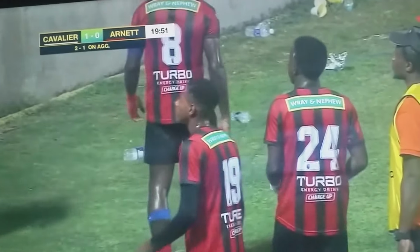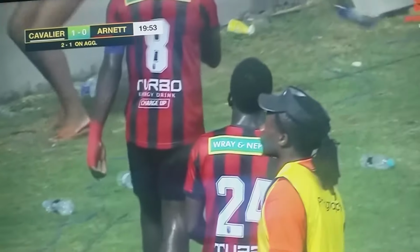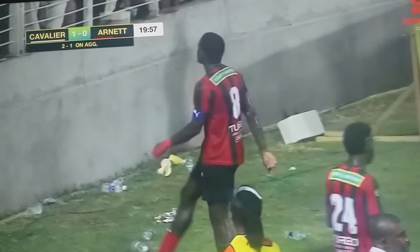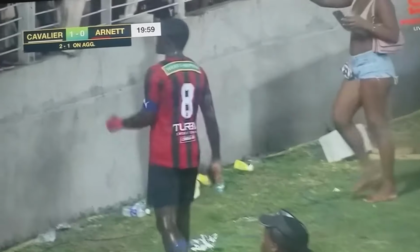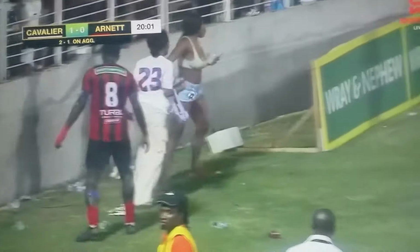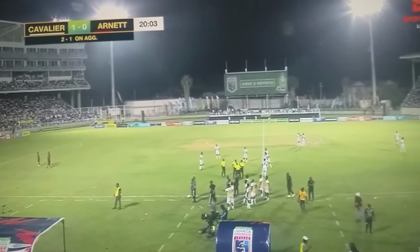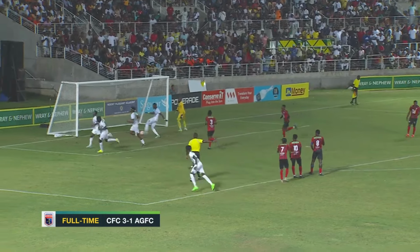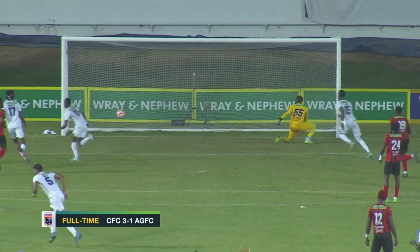But the referee did the right thing. He took the safety of the players, everybody involved, into question. He halted the game, and for a good 10 minutes there was no play. Credit to the Arnett players, even though they were upset about the call, they went over to that corner and tried to plead with their fans, telling them to keep their cool. Eventually they did, and the game got underway for the penalty to be taken.